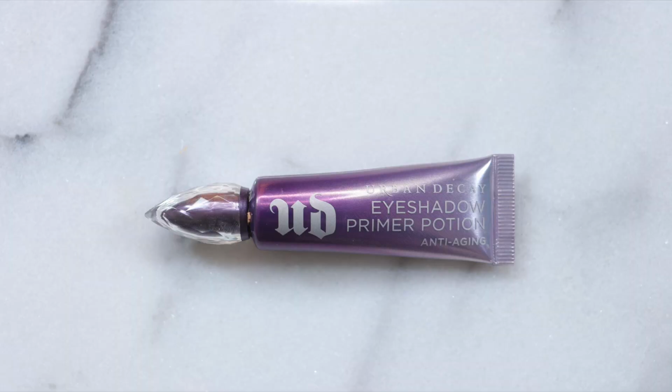So let's go ahead and prime the eyes, and I'm gonna use the Urban Decay Eyeshadow Primer. Now I haven't used this in a while, so let's apply this to the eyes. I don't know how I feel about this. It's kind of oily and it barely picks up on the... You see that? I think I'm gonna skip this. I don't really like this type of feeling. I don't like to have oily eyelids.